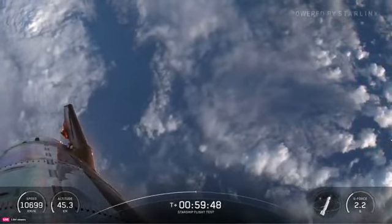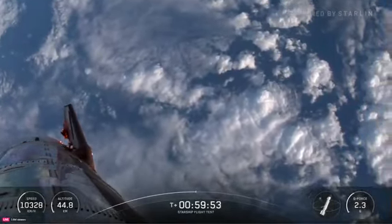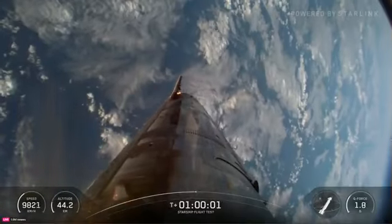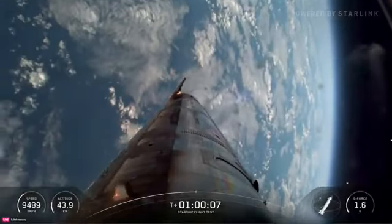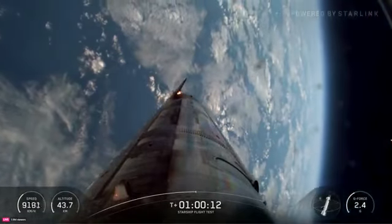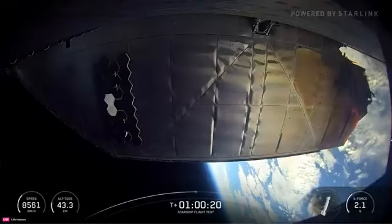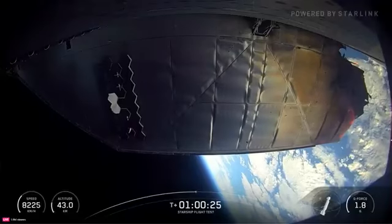All right, here we go. So this is what we've been talking about, where we are going to essentially try to fully deploy those aft flaps and really stress them out. So again, this is meant to test the extremes for the vehicle. All right. See those flaps swinging out? Again, we're putting the ship through the ringer on this flight in.